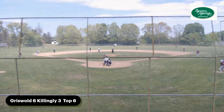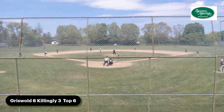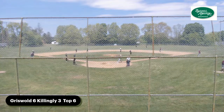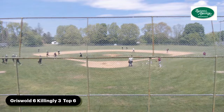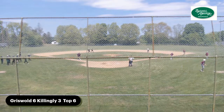Base knock will drive him in. Here comes Killingly. There's a fly ball to center field. Corey's under it. Smith has it, and that'll do it. For the top of the 6th, Killingly does put another one on the board to make it a 3-run game. 6-3, Griswold ahead as we head into the bottom of the 6th. Nielsen High School Baseball on SN.